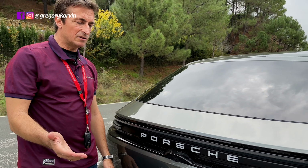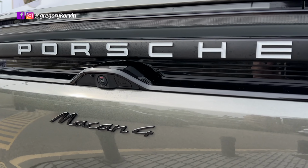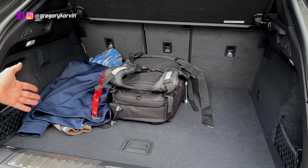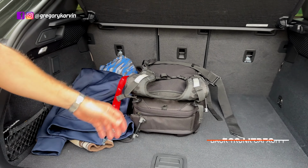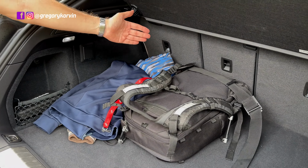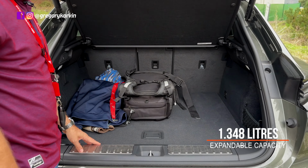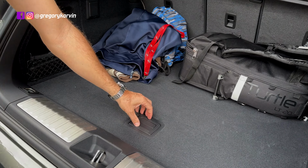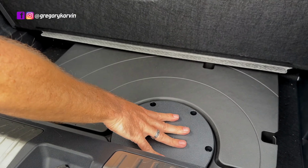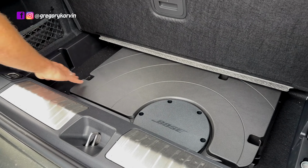So for the back trunk and the space, everyone is asking, okay, what is the space in the Macan in the back? Electric button, back camera. So that's the space you have. Actually a very good space, very spacious back trunk, 580 liters. So you can put a lot of gear. And if you push down the seats, you have more than 1000 liters of cargo capacity in the back. And all the secret places of Porsche, I'm just discovering that the Bose system amplifier, the sound system is here. And some secret room.